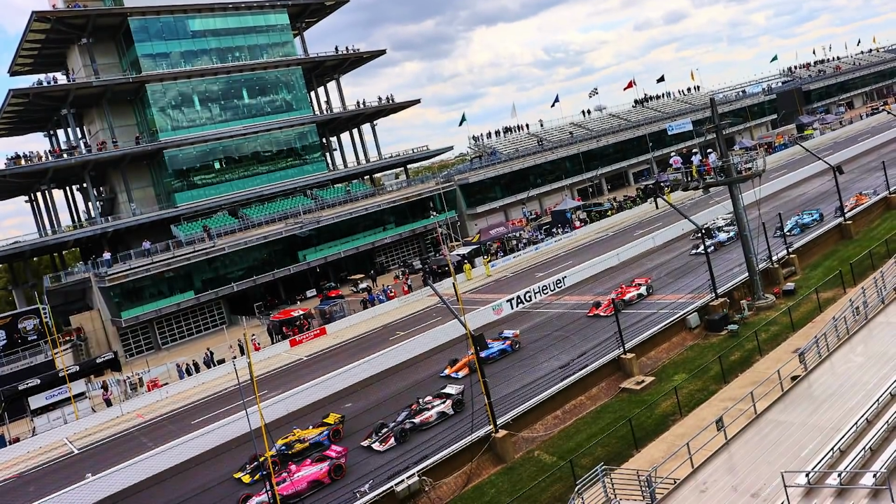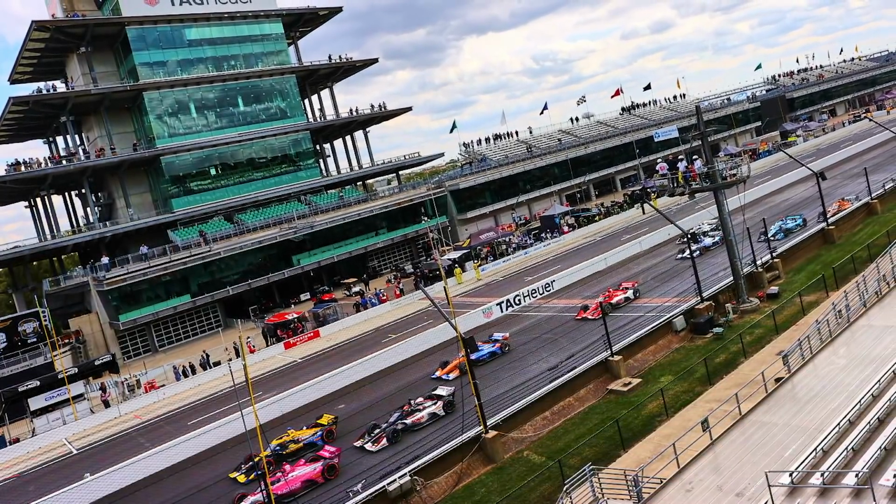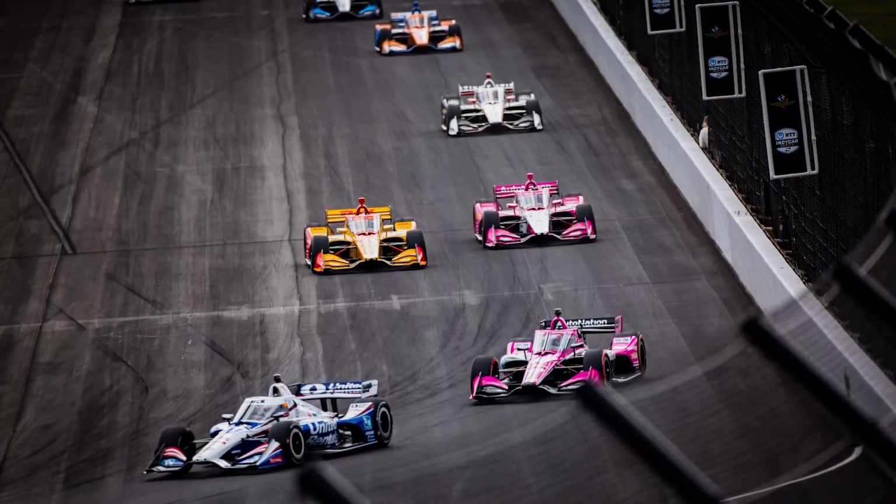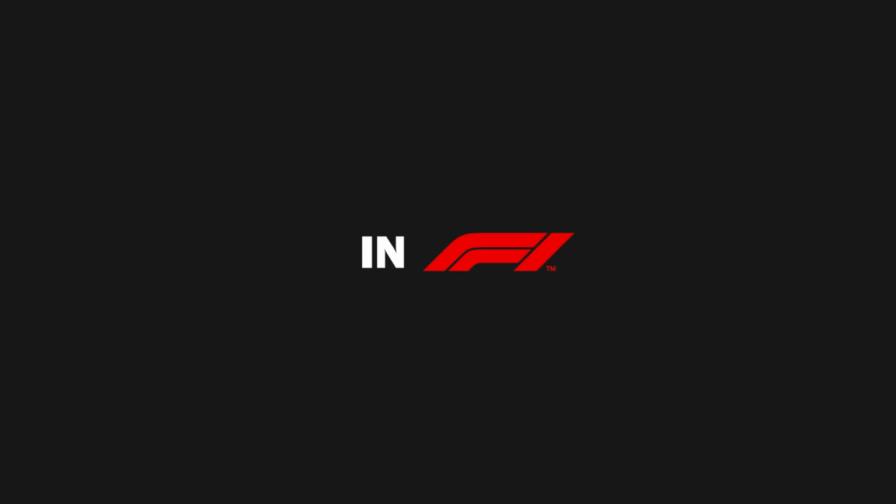Can we spare a moment for IndyCar drivers who literally don't have blue flags and have to overtake every single slower car like it's for position? Personally, I wouldn't mind it if they scrap blue flags entirely in Formula 1.